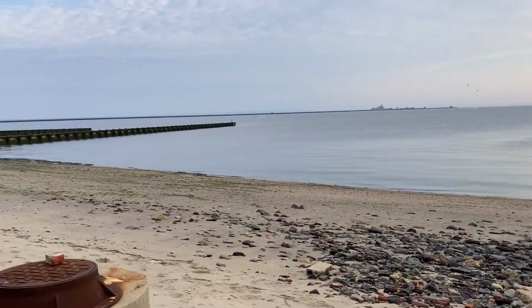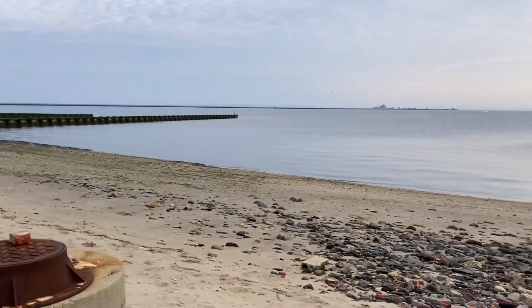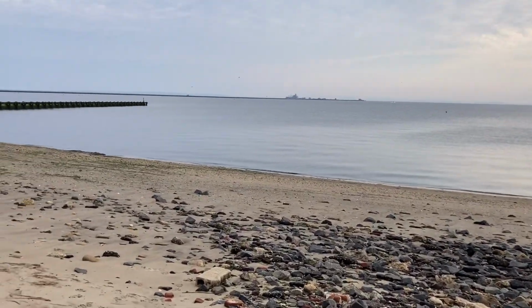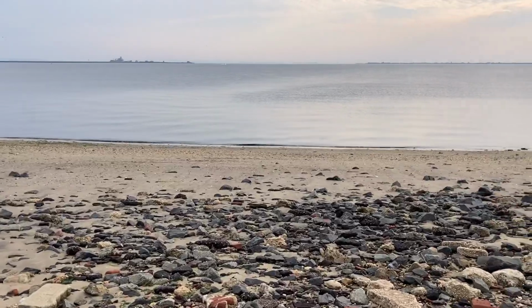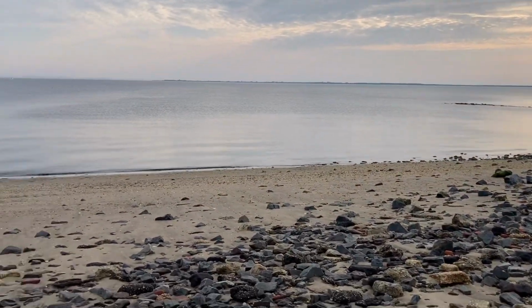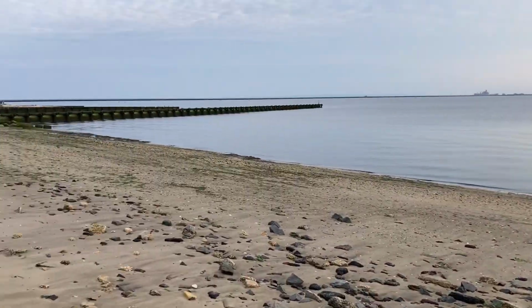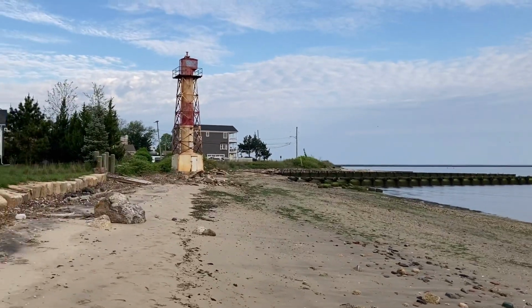Well, I missed about a week, and in that time, it turned summer out. It's about 7 a.m. right now. The tide is going out. Low tide's at 8:30. You can see it's really calm. But the temperature is about 75 degrees already. That's the lighthouse.